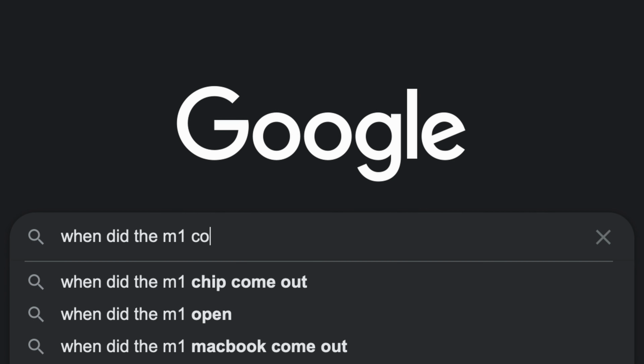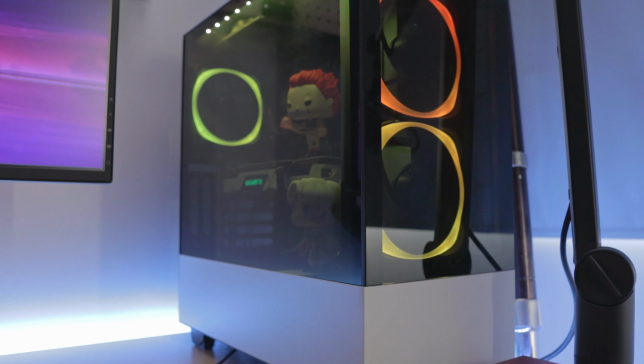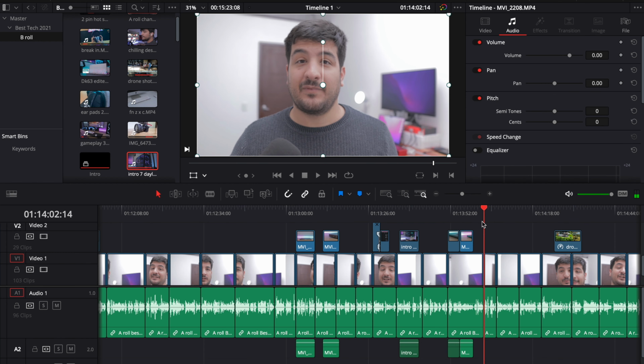Yes, the M1 chip came out in November last year, but these MacBook Pros are just completely mind-blowing. I have a decent gaming rig, which is what I was using to edit all these videos. And that little MacBook just blows it out of the water. Smooth 4K timelines, no overheating, no fan noise, portability. This machine just does everything right.